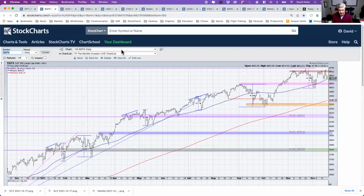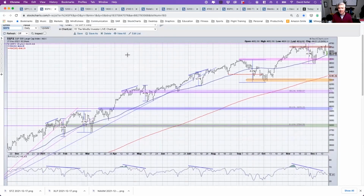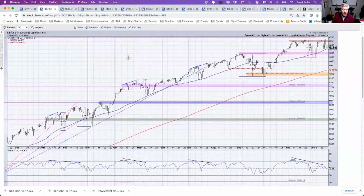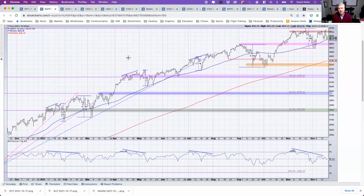Chart number two is kind of a simple one. It is the S&P 500 chart. It is a daily chart of the S&P 500. And you may be wondering, why are two of my charts just the S&P? Early on in my career, Ralph Acampora, one of my early mentors, said, if you have one chart to understand the S&P 500, or understand the market, it should be a daily chart of the S&P 500, just the price.